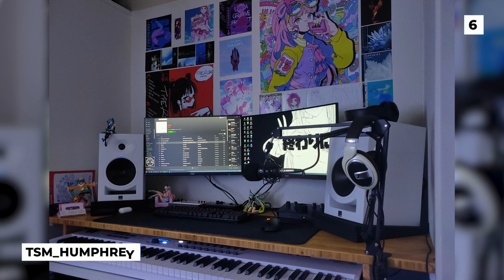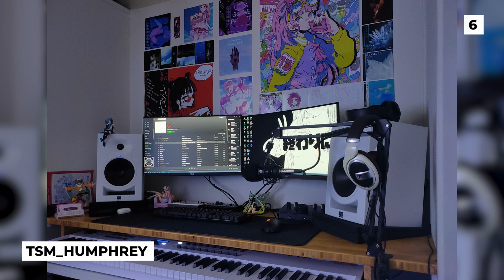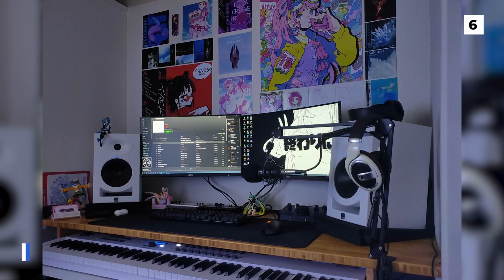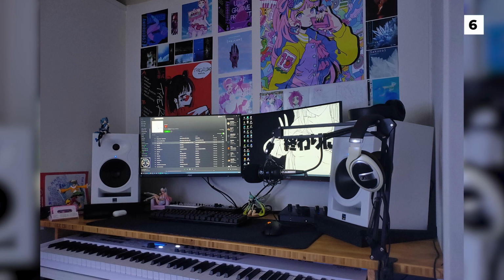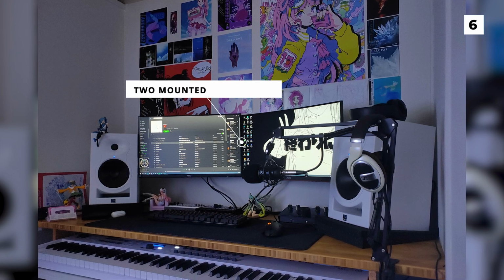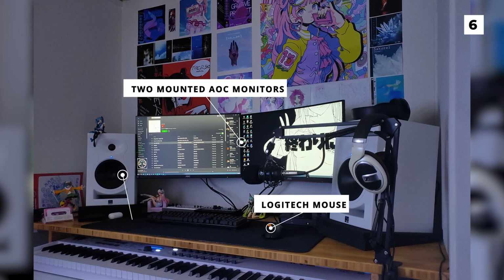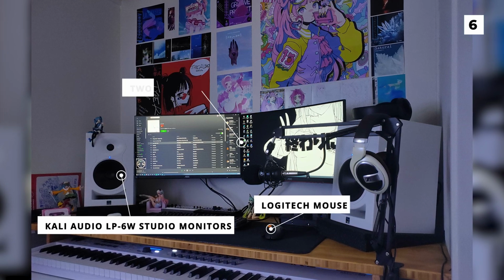Coming up next, we've got this battle station dedicated to making music from user TSM Humphrey, who you can find on Bandcamp or SoundCloud as Sakurai. On the desk, you'll be able to spot two mounted AOC monitors, a Logitech mouse, and what looks like a pair of white Kali Audio LP-6W studio monitors.